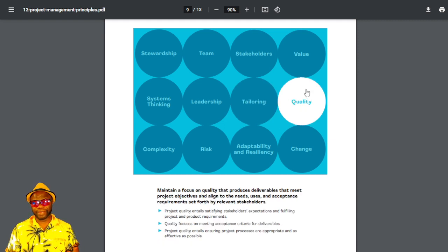The next one is quality. Lots of you have read the quality chapter in the 6th edition. Well, this is no different. It's only calling your attention to focus on quality. Produce deliverables that meet project objectives. It says project quality entails satisfying stakeholder expectations and fulfilling project and product requirements. Quality focuses on meeting acceptance criteria for deliverables. Project quality entails ensuring project processes are appropriate and are as effective as possible. So this goes hand in hand with the topic of tailoring, the topic of scope. You want to effectively scope out so you're doing the right stuff.